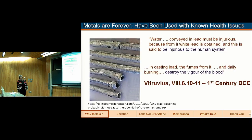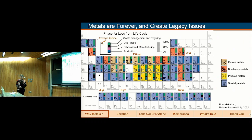Metals are forever, and they've been used with known health issues for longer than PFAS. So since about the 1st century BC, there were texts that wrote that metals, or lead in particular, have health effects. This is a really interesting plot that I like, and notice it brings back the periodic table, so that was also good too. But it's looking at elements and saying, where do they get lost from the life cycle? Okay?